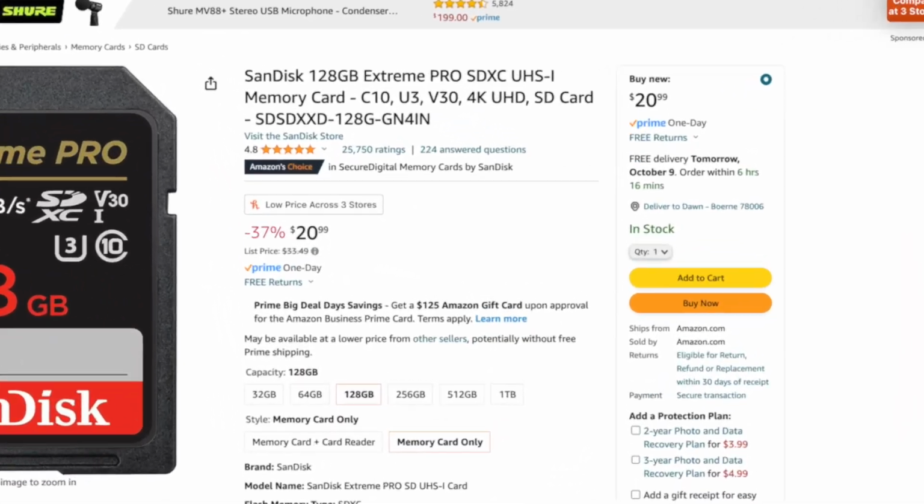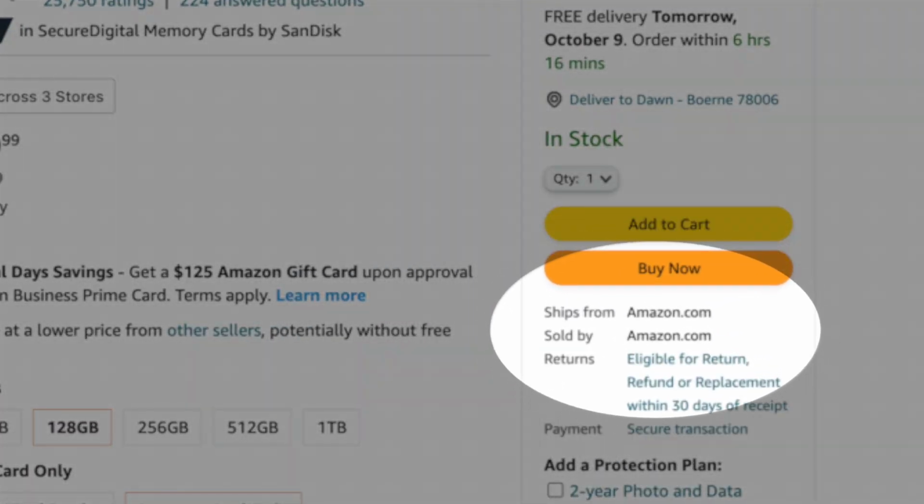There has been situations where people have stumbled across some fakes or some bad cards, so do make sure you're buying them directly from SanDisk or from a reliable source on Amazon. Now, SD cards are like external hard drives and they do have a lifespan. So if you are somebody that's been using the same SD card for the last 5 years, it might be time to replace them.